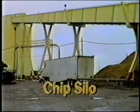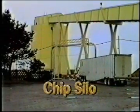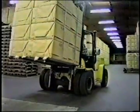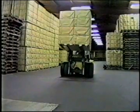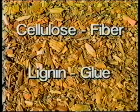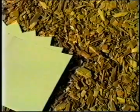Wood is a combination of lignin and cellulose. Cellulose is the portion that becomes pulp, while lignin is the glue that binds those fibers together. The pulping process must separate the cellulose from the lignin to make usable pulp and tissue products. When the chips are ready for use, they travel by conveyor belt to the steaming vessel, where the chemicals are injected to begin the pulping process.